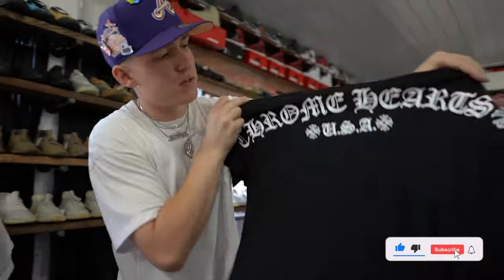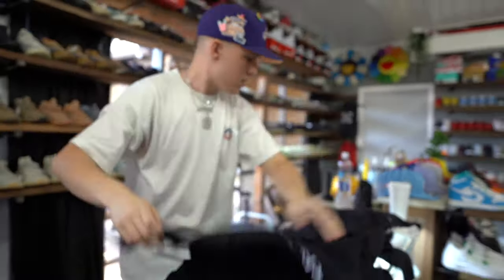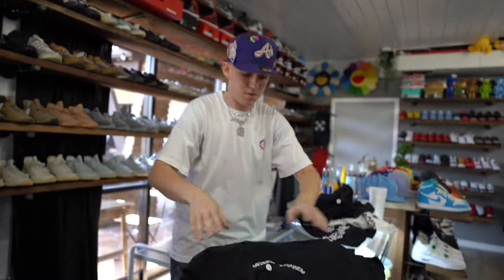Sick. Got this back here on the shoulders. That one's sick. It's got the neck hit on it, and then it's got a small back hit. Like this one though. Those three.